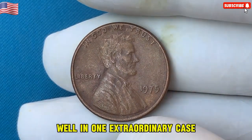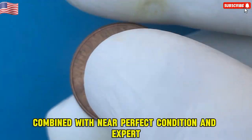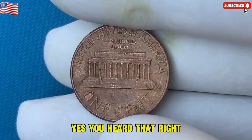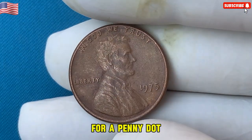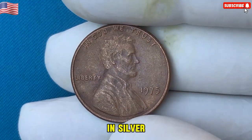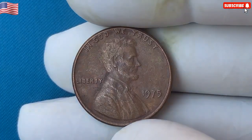Well, in one extraordinary case, a rare 1975 penny featuring a dramatic mint error, combined with near-perfect condition and expert grading, was sold to a private collector for an astonishing $39,000. Yes, you heard that right. $39,000. For a penny. It's incredible, but true. And it's proof that treasures don't always shine in gold or glitter in silver. Sometimes, they come disguised as a tiny copper coin you've seen 1,000 times before.